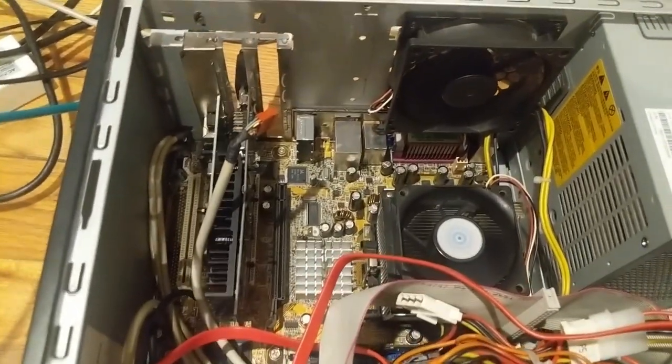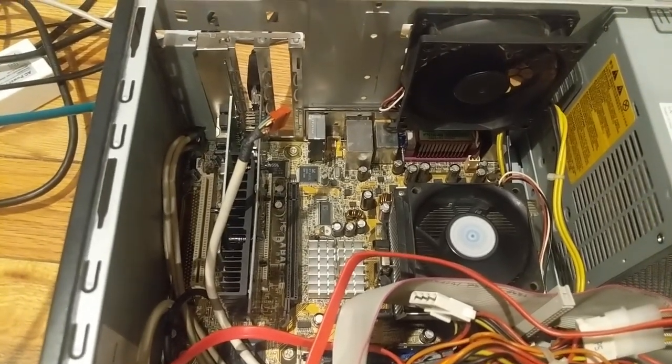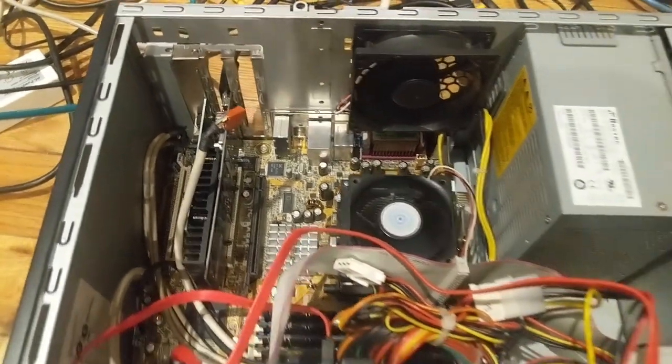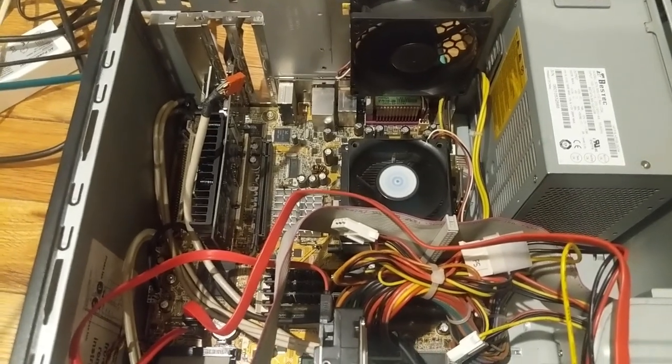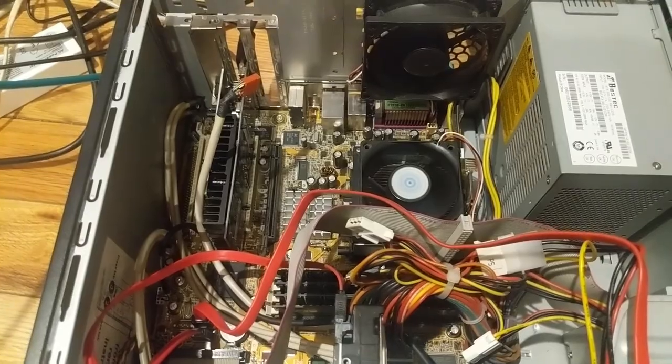I've got a gigabit NIC card in here. It's the left PCI card. And this computer can't push a full gigabit, but it can push more than the 10/100 LAN line that's connected to the motherboard.